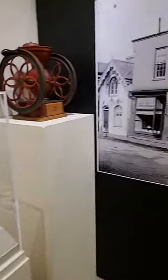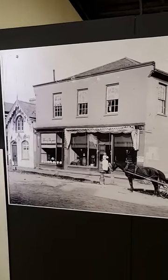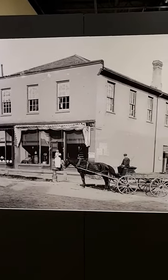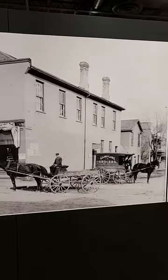So moving over here is a great image of one of the old Dundas grocery stores. Now this is the same building that appeared in Mr. Mitson's painting that we looked at earlier. It's on the northwest corner of King and Sydenham, where the Bank of Montreal now is. And this was Kane and Lance's grocery store.